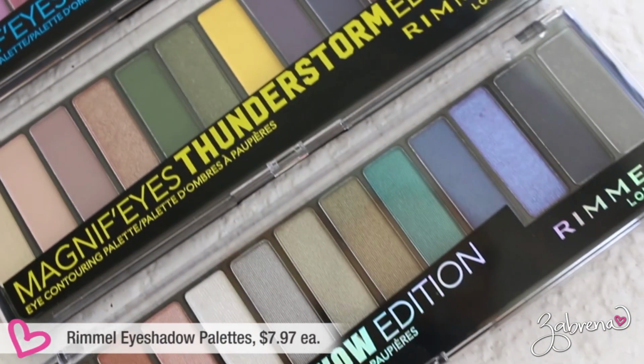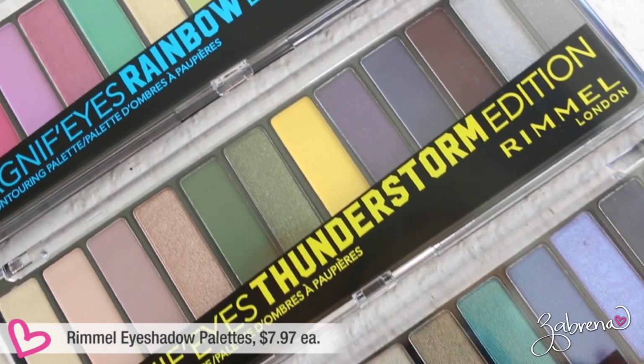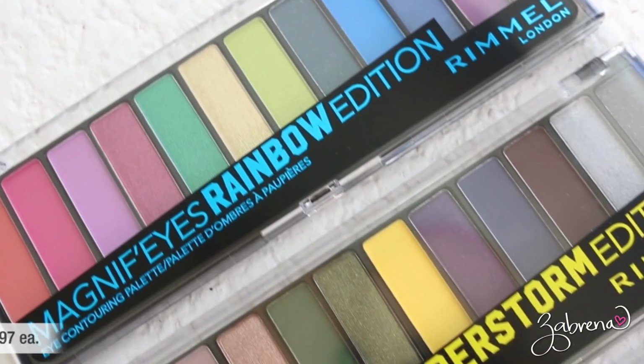Today I'm reviewing 3 new Rimmel palettes to hit stores. These are ones I have been hunting for since the beginning of the year because they promised us that they would be in Walmart stores on January 1st, but I think there was a little bit of a delay because these didn't show up in my local Walmart until very recently, and I know many of you have been discovering them also. So I'll be showing you up-close swatches with each of these palettes today, mini tutorials showing you a look with each palette, and I'll give you a full review on each one. Are any of these worth getting or not?